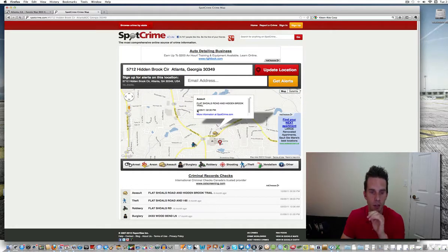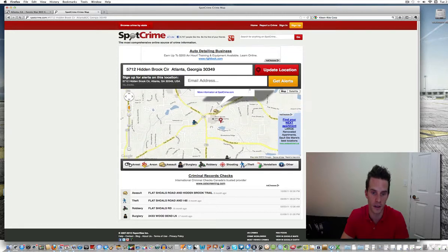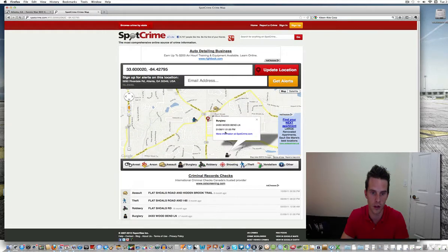What I like to pay attention to, because when you're looking in metro areas like Atlanta, like any city in the US, there's going to be crime. It's just the mass of people that are there. But I like to look at the date, because sometimes, see, like these dates, first of all, this is not a bad area at all. This is great. Crime that's happened last year.